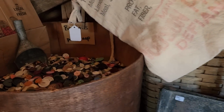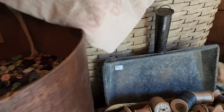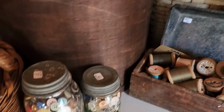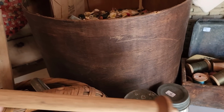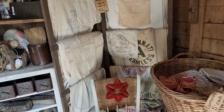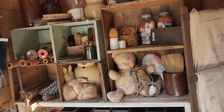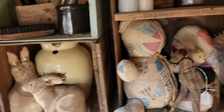Huge container filled with buttons. And those buttons are $1.50 a scoop. And that goes all the way down to the bottom. If you're not interested in doing that, you can get jars completely filled. Look at this. That's an interesting looking bobbin. Really cute. Or a spool. Lots of feed sacks. Some sewing drawers. Like someone on a bike perhaps is home. Some bunnies.